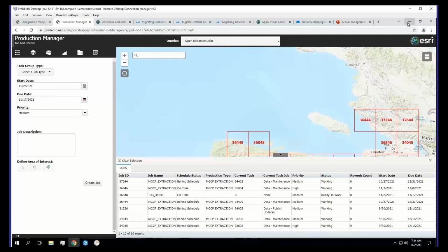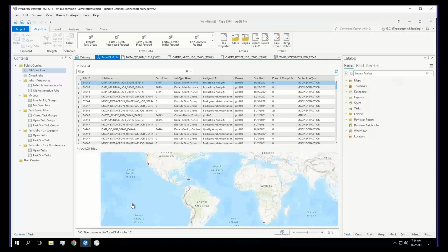I'm going to just minimize this and jump into Pro briefly. We've got Workflow Manager here. This is the technician view, and Workflow Manager here is built right into Pro. So it's not a separate application. It's built right into Pro.